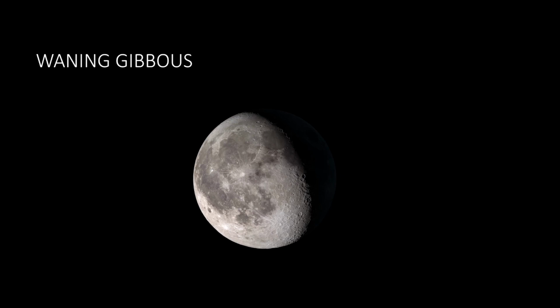After the full moon, the moon will begin to kind of look smaller and smaller in the sky. It's an optical illusion. It's mostly less and less light bouncing off the surface. It goes back into a gibbous phase, except now we call it a waning gibbous. So waxing when it's getting bigger and bigger and bigger every night, waning when it looks like it's getting smaller and smaller and smaller, less and less light.